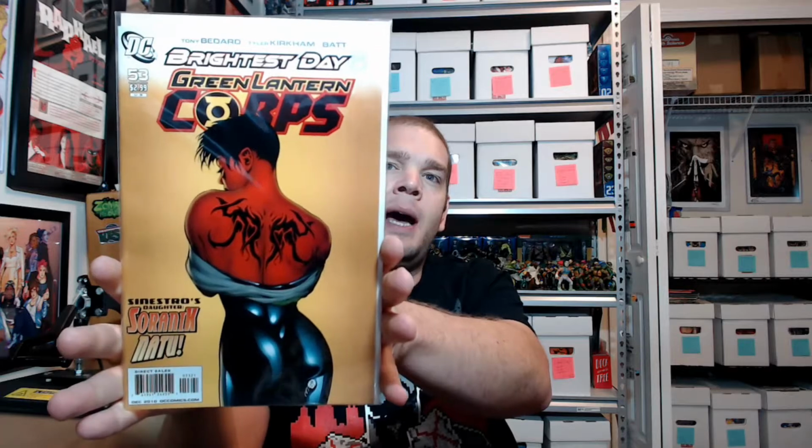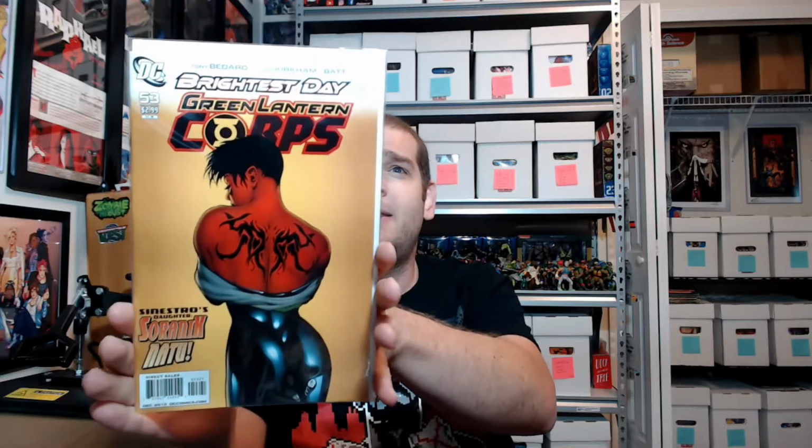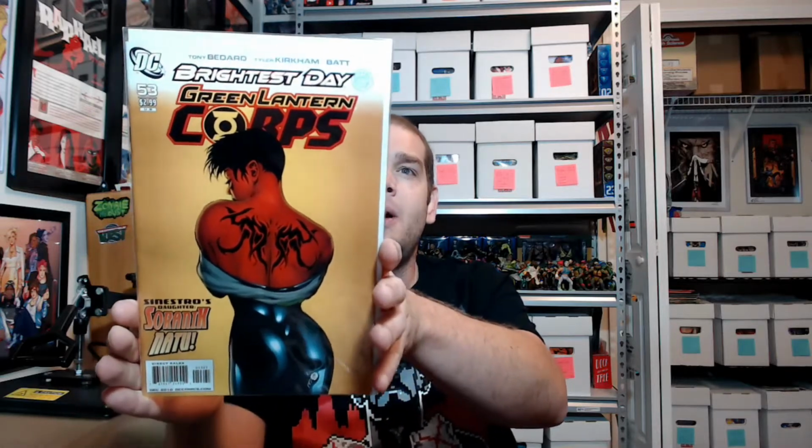So the one I found was Green Lantern Corps 53. Really cool cover on that one of Sinestro's daughter. So just a B cover I have not seen in the wild before. I think Pat Gleason did this one, since he was the former artist on Green Lantern Corps, and this is where Tyler Kirkham had taken over with the Tony Bedard stuff.